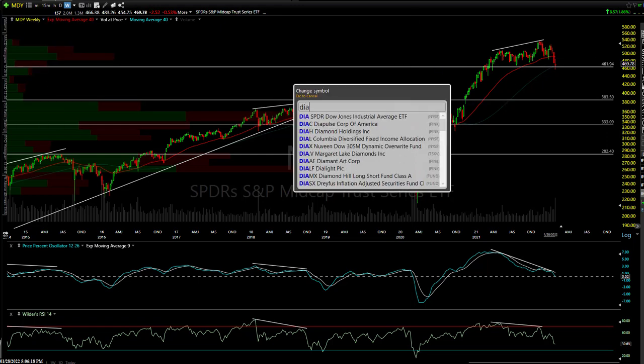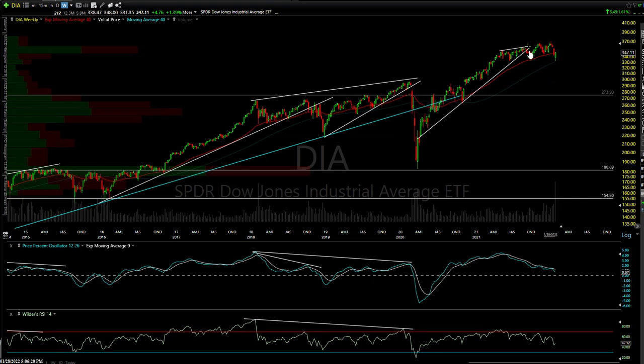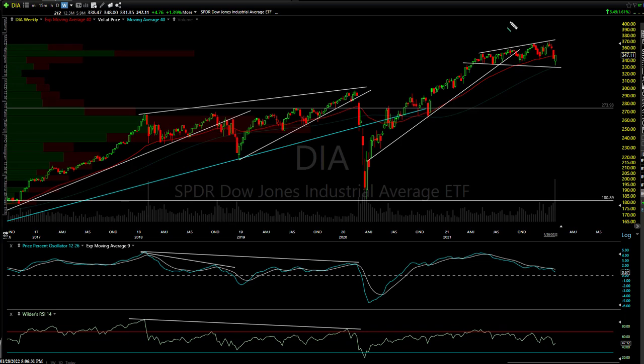You can look at the Dow. DIA is the tracking ETF for the Dow. This is a weekly chart we're on, just like we were looking at on MDY a second ago. This, to me, as I look at it here, looks like a megaphone pattern, aka a broadening wedge pattern.